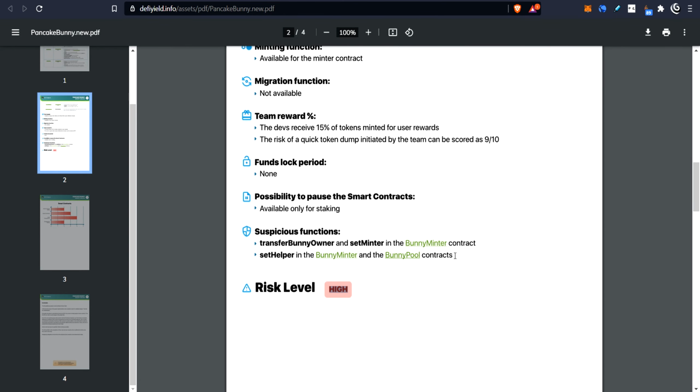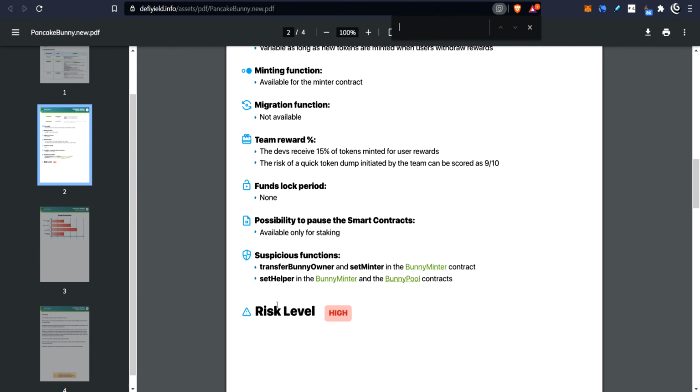Now, the 2 things here it does talk about that are suspicious, and that's why it got such a high rating, and that is these functions here on the minter, the bunny minter. So you could transfer the ownership or set the minter amount, and set helper, like, I'm not exactly sure what this means. I wasn't able to really find out in the audit by reading the entire thing what exactly this was all about here. But these are 2 suspicious things.